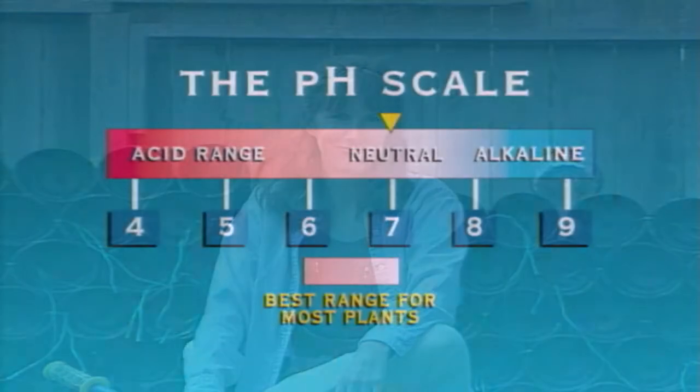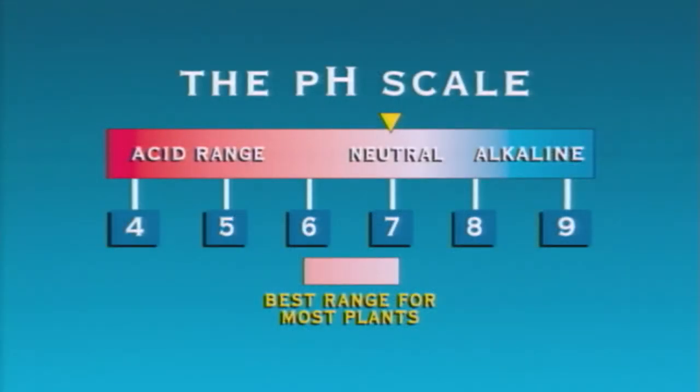There's one last characteristic of soil that can't be ignored, and that is what is called the pH factor. This is simply a measurement of the soil's acidity or alkalinity. The pH scale goes from 1 to 14, with a reading of 7 as neutral. Below 7, the soil becomes progressively more acidic, and above 7, more alkaline. As a rule of thumb, most perennials will be perfectly happy with a soil pH of 6.5 to 7.